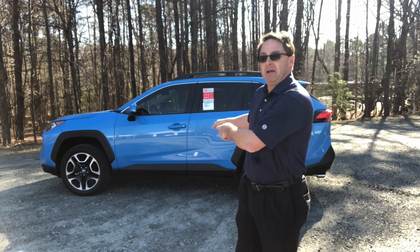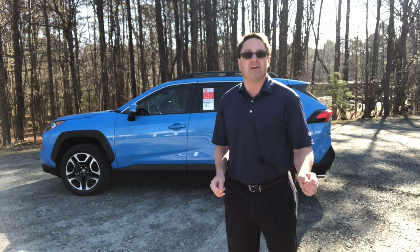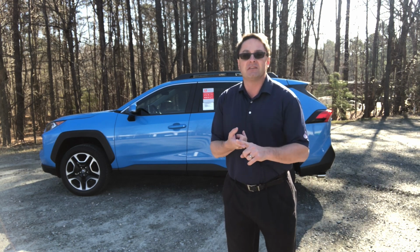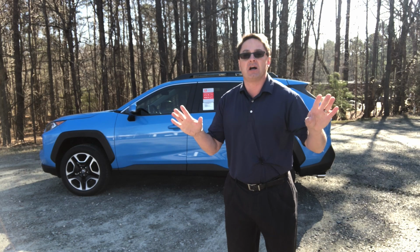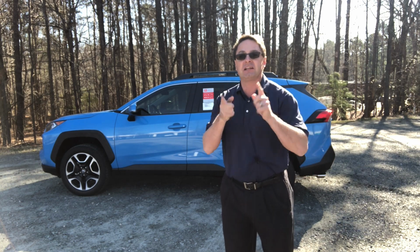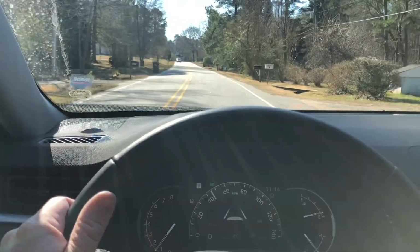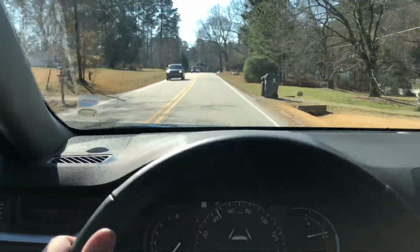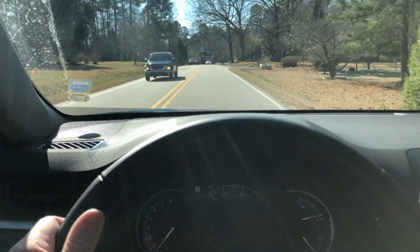Today I'm going to take this bad boy here, this 2019 RAV4 Adventure, out for a spin. We're going to see how it accelerates, how it does on curves, in the city, on the highway. Let's test it all, the whole spectrum, the whole nine yards. Let's go! Let's start our drive on a backcountry road here. There'll be lots of curvy roads, lots of twists, lots of turns.